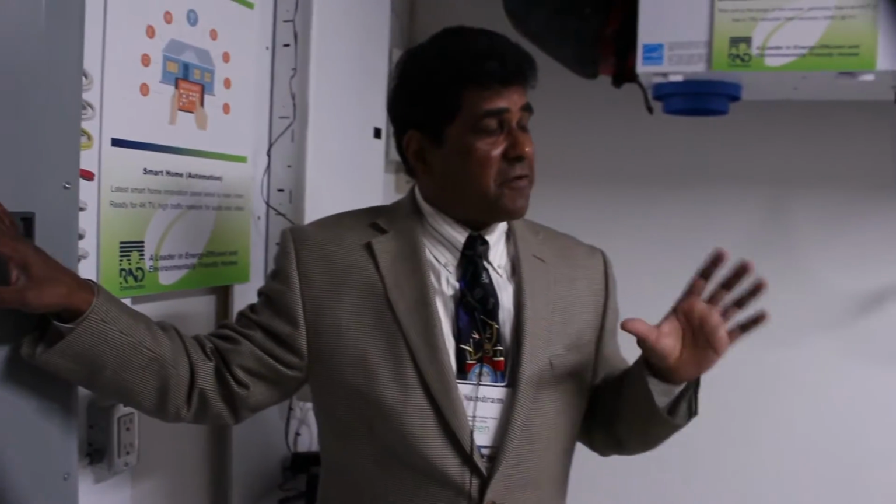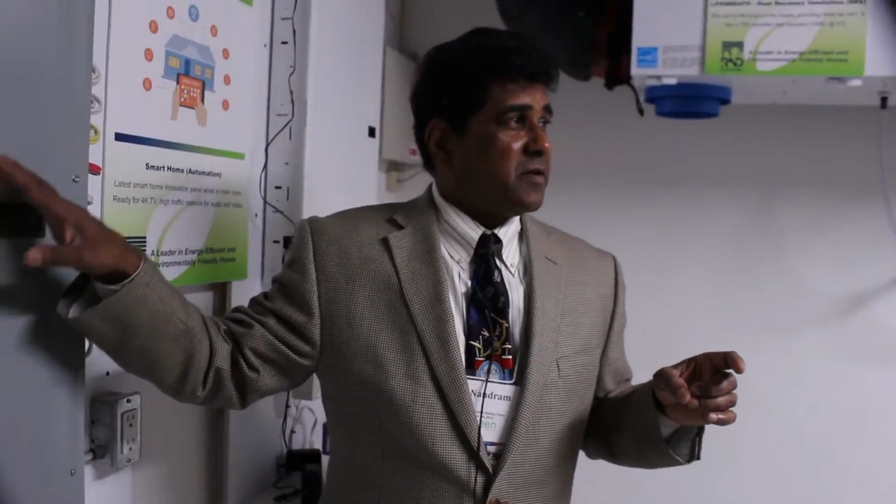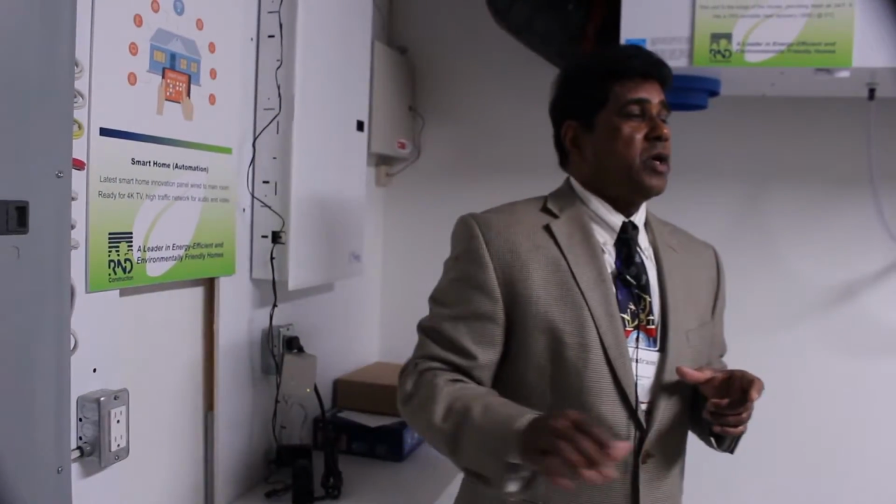The electric car charger, the new ones require 50 amps. We have a 40 amp here, but we can up it to 50. But the service to the house is 200 amps. We could have done 100 amp because this house doesn't need much power.